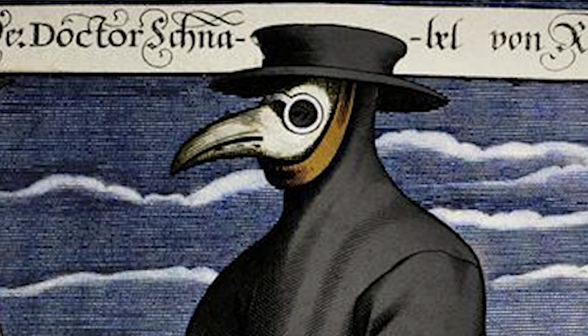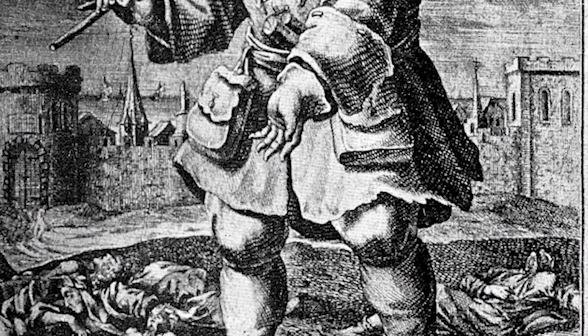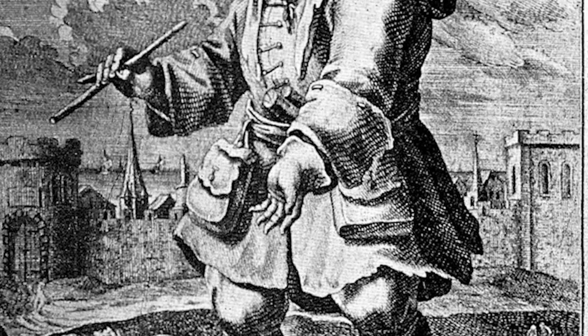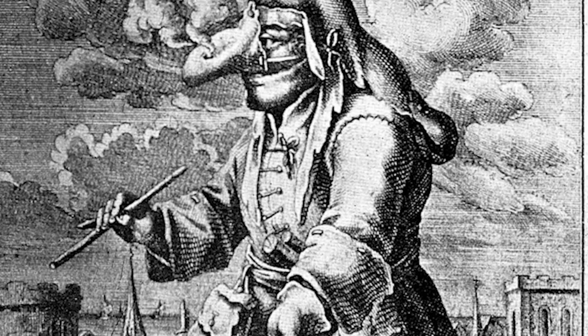Doctors believed the herbs would counter the evil smells of the plague and prevent them from becoming infected. Sometimes the herbs were set aflame before they were put in the mask, so that the smoke could further protect the plague doctor.